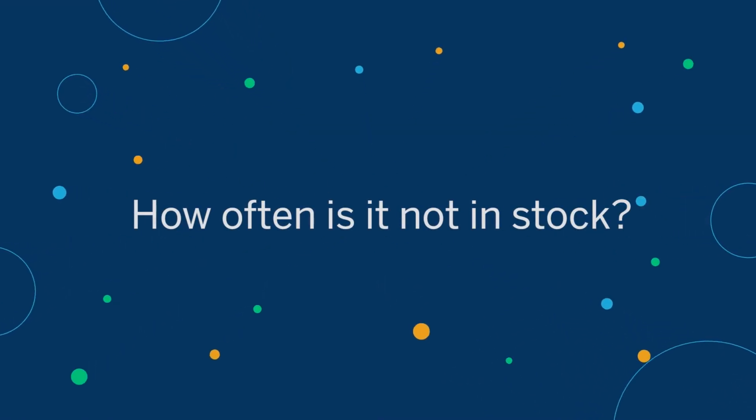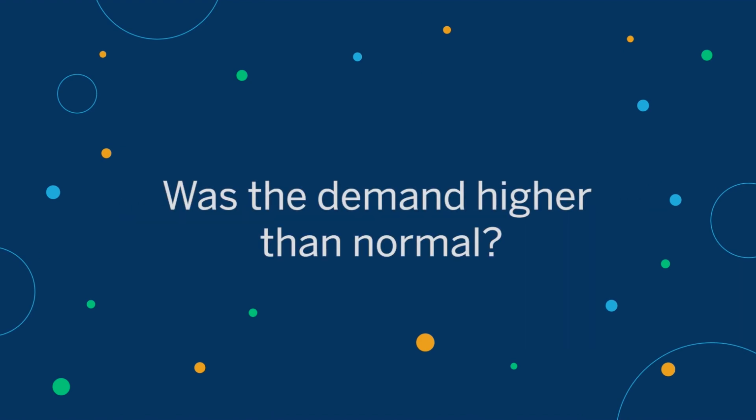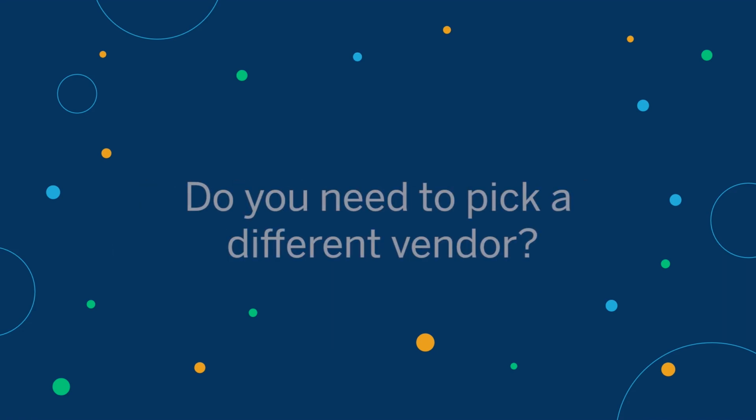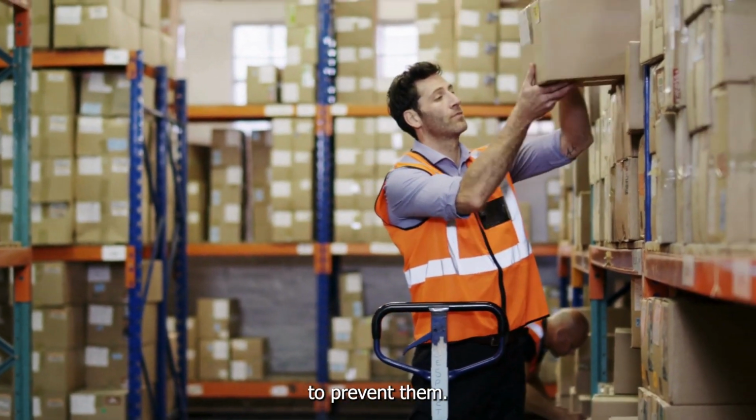And finally, let's talk about stockouts. When a technician requests a part that is normally stocked, how often is it not in stock? Were more on order already, but the lead time has increased for some reason? Was the demand higher than normal? Is this a one-time concern, or do adjustments need to be made to the min-max values, or pick a different vendor with shorter lead times? By tracking stockouts, you can identify problem areas and take steps to prevent them.